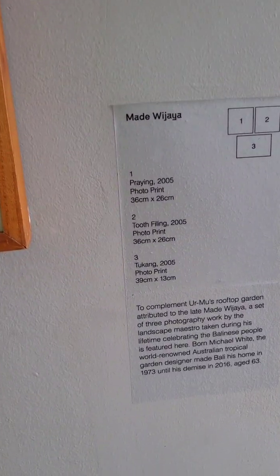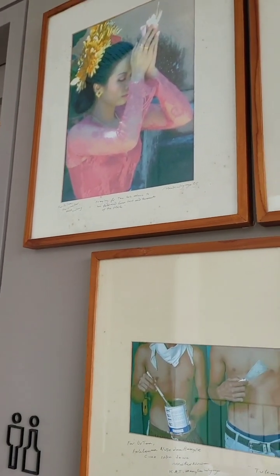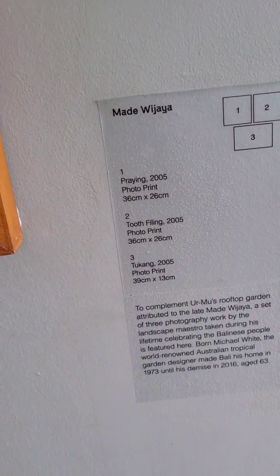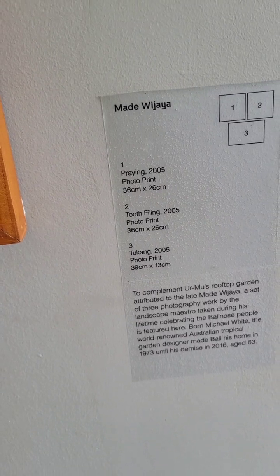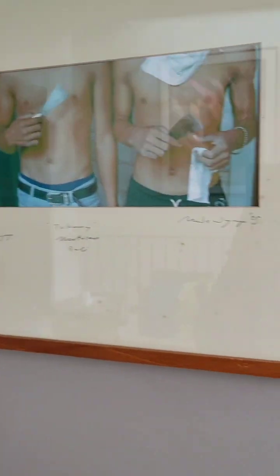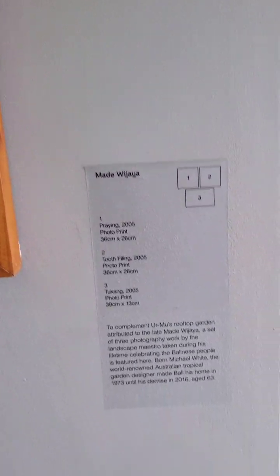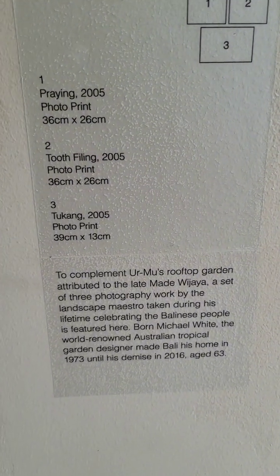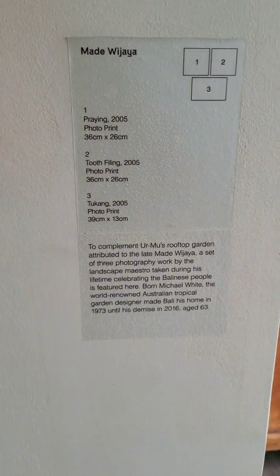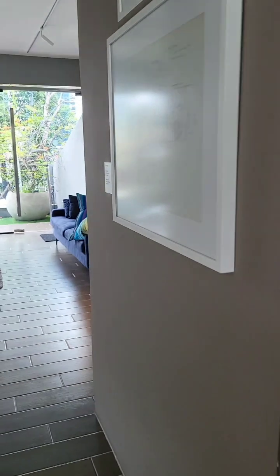And here, this is by Maid Vijaya, Praying, piece 1. That is the praying lady. Piece 2 is Tooth Filling, 2005, portrait print. And then, okay, I think this is the tooth filling, yes. And then that is the tukang. And that is the bio. You can pause to read the bio. My time is running out, so I'm not going to be able to speak so much on this. But yeah, this is where we are.